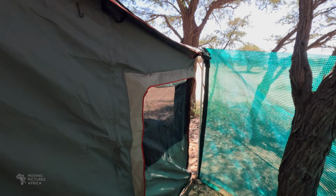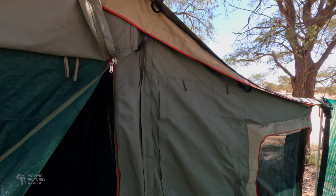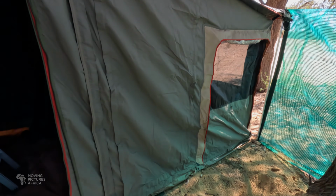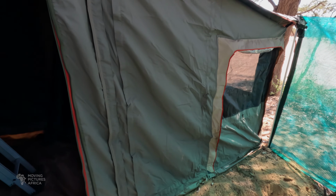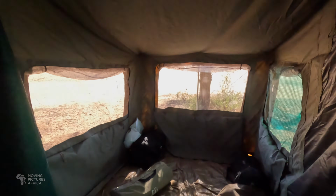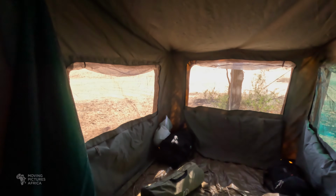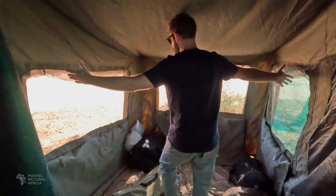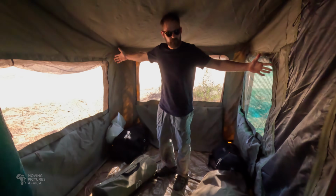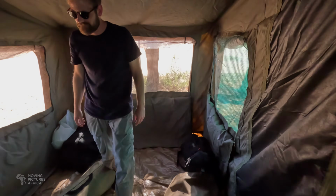Let's have a look in here. Oh, we've added a whole section to the tent here. So this is the extension that I bought with the tent, but we've never used it before because it's just a bit of a hassle and we're lazy. But check it out. There's like a whole area there. Show us how big that is. Massive. So I can set up my little table and do my media copying in there.